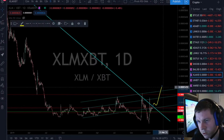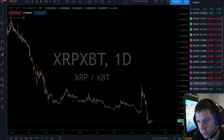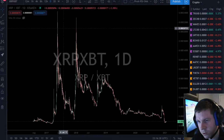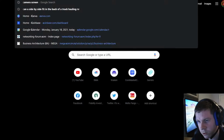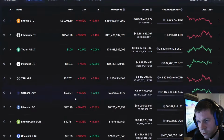I've never, ever bought Ripple, not once. Never owned any Ripple ever. And this is my Ripple to BTC chart. This is why. I mean, look at it. It's in a terminal downtrend. It has these crazy spikes, but I think those spikes are no more. Also, I don't like Litecoin, just FYI, or Bitcoin Cash.